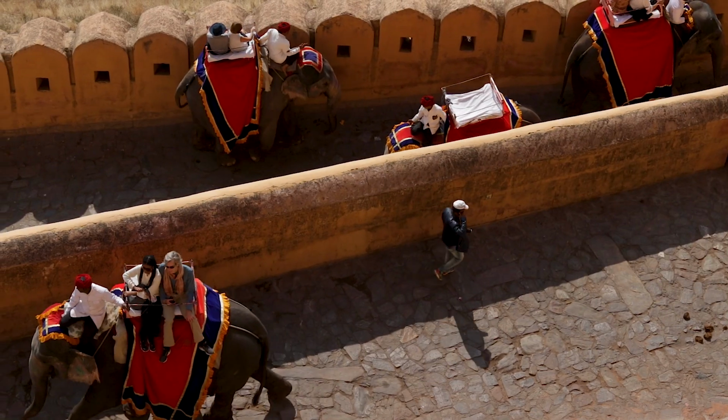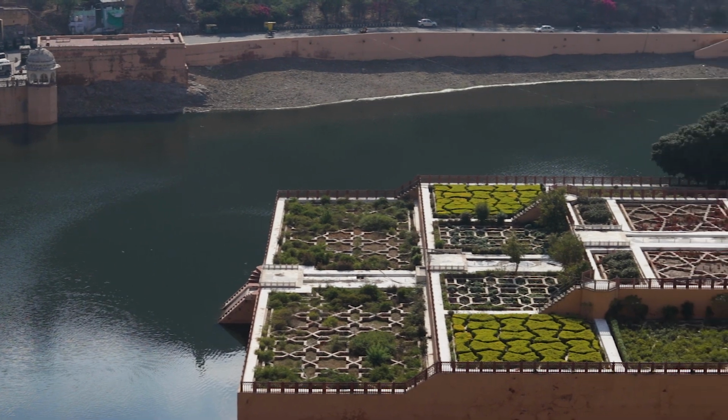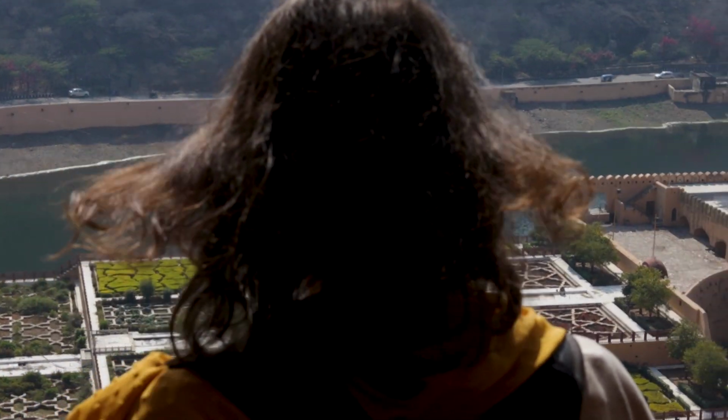You have a really beautiful view across the lake that's been made here just next to the palace. Incredible. Below us is just the elephants walking. In the middle you have the lake. And right in the center of the lake you have this platform where they've made these huge gardens. It's really impressive. And these geometrical plant patterns. Really nice.